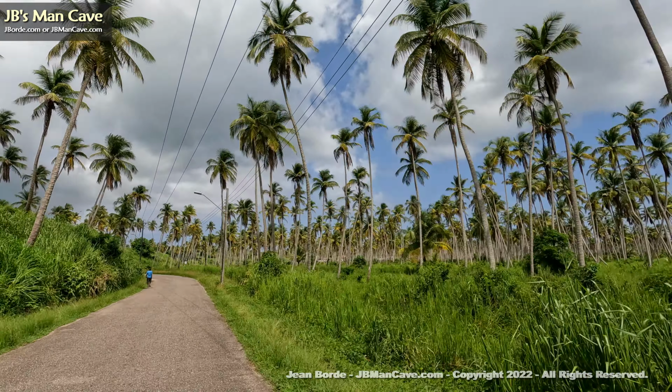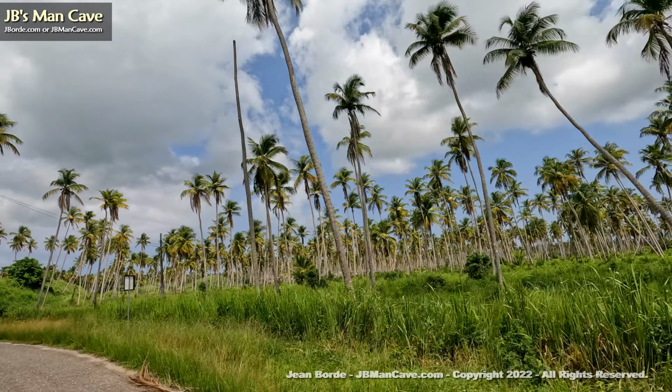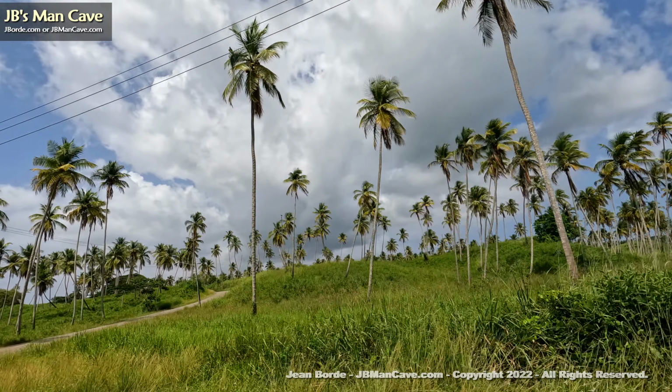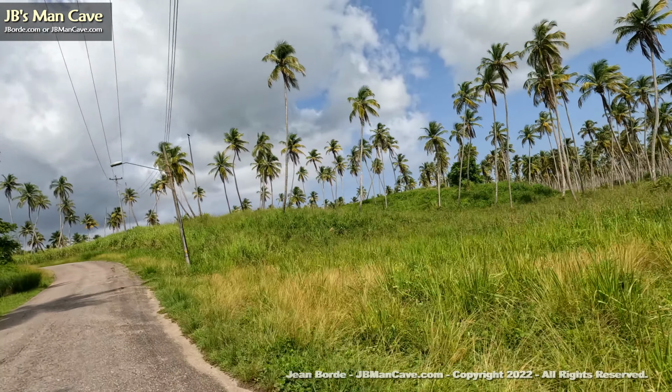So what do you think about Columbus Bay? Is that someplace you would like to see? Should it be renamed? What do you think about the water? What do you think about all these coconut trees? A landscape that you never see anywhere else in Trinidad except maybe Manzanilla.